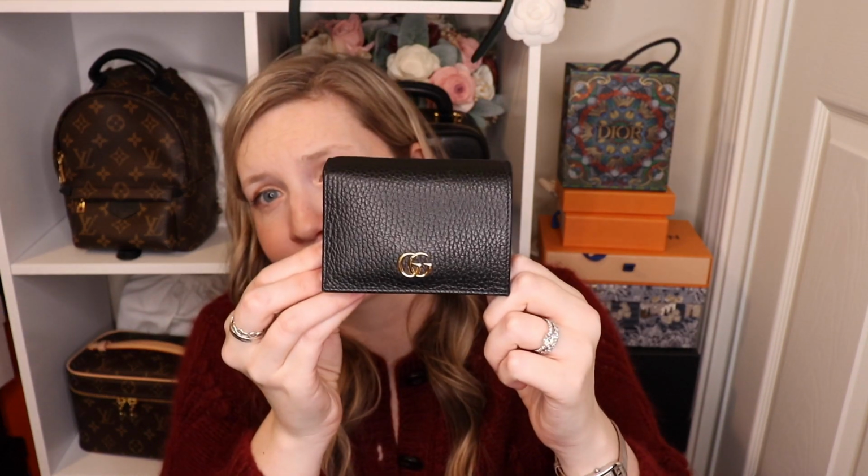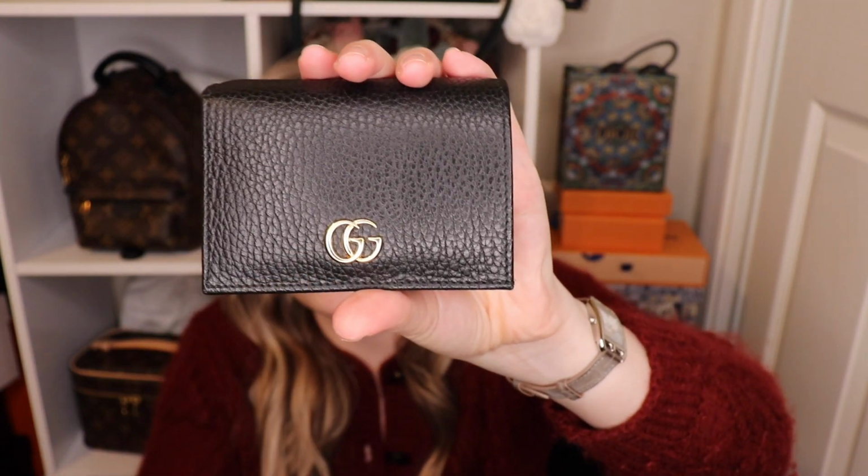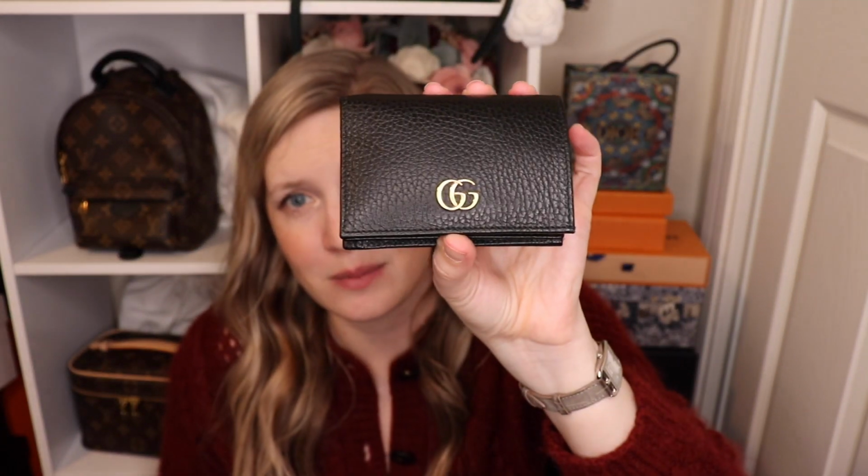Then for my SLG pick, this should come as no surprise. I'm actually taking it out of the bag I'm currently using, because apparently I never want to switch out of it, which I need to because I'm really starting to wear this out. It is my Gucci card case, or compact wallet, or card wallet. They call it so many different things. It's the pebbled Gucci leather with the Marmont GGs. This is a very compact wallet, but is literally full size, which is great. It has a bill slot and a little coin compartment. It does everything, even though it's a mini wallet. A little more thick, but just really small and fits everything. I love this, and I'm very happy that I picked this up on Jomashop for less than retail. But honestly, knowing how much I love it, I would totally pay retail for it.